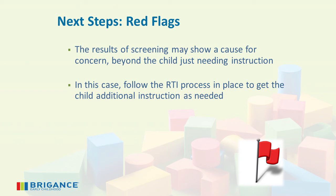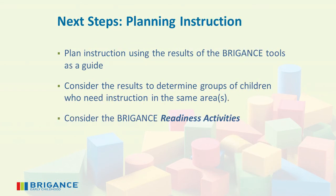The K-screen data can be used as one piece of information in determining next steps for individual children using your school RTI process. Next steps for planning instruction. The next step would be to begin planning instruction, which will be easier now that you have some consistent data upon which to make these decisions. After reviewing scores, you can compare commonalities across the class to help you plan instructional groups.